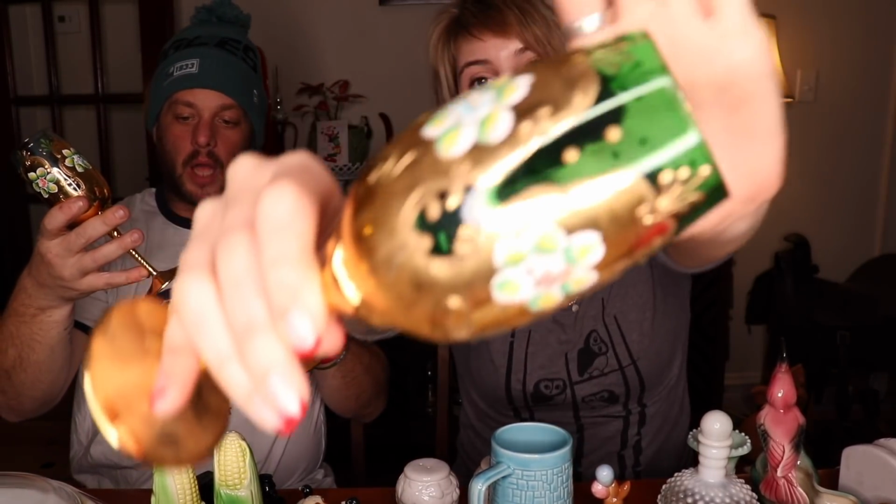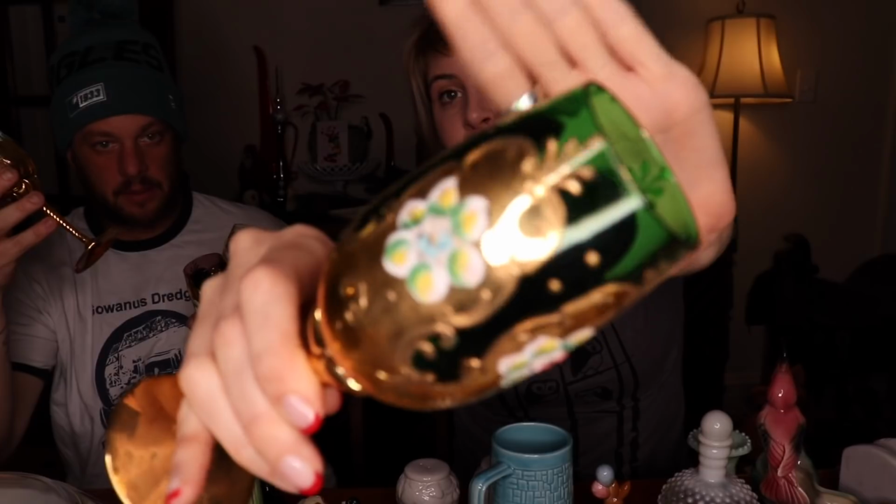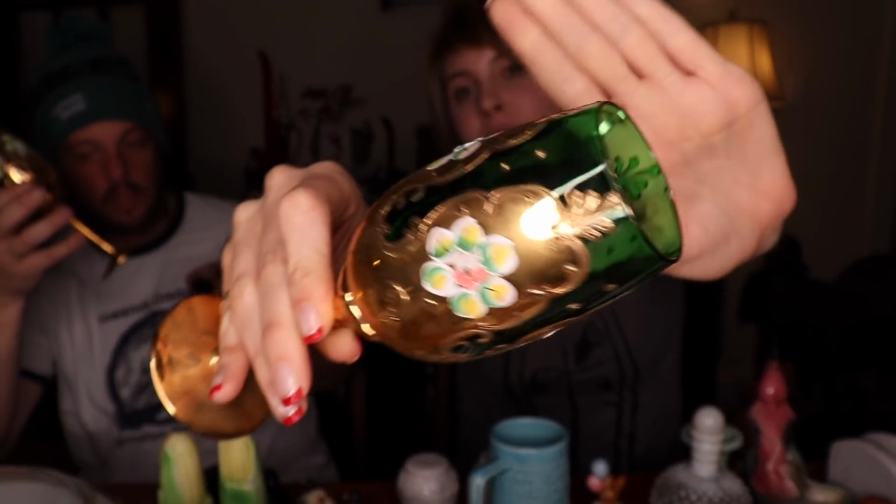So these I think are Bohemian, I do believe. I love the spiral stems on these. They're either Czech or Bohemian. I'm not sure off the top of my head, but they are really, really nice. And the spiral stem, but not only the spiral stem, but the petals on the flowers.